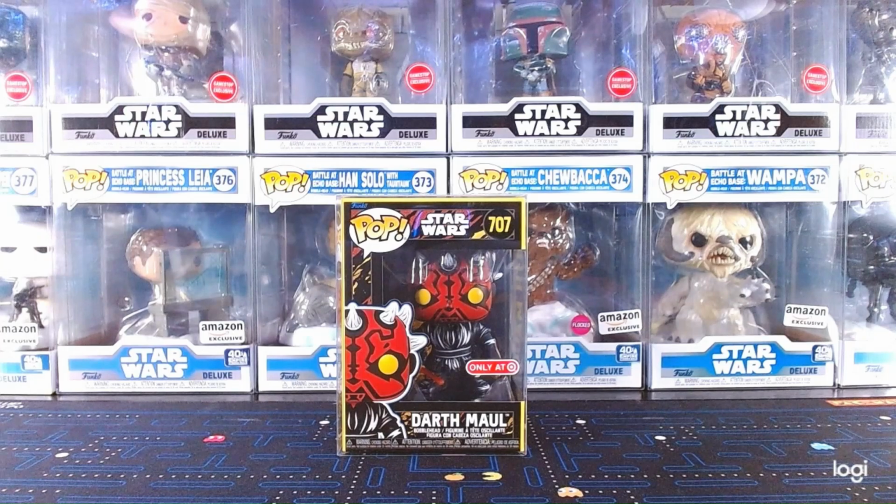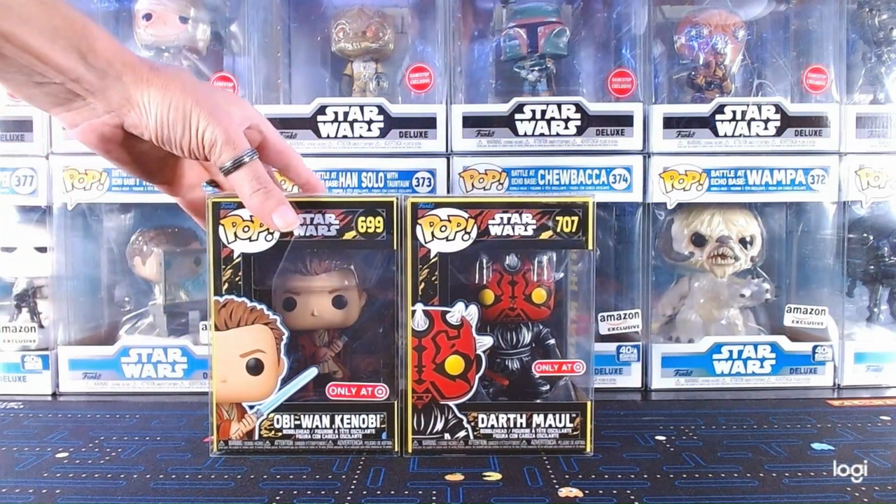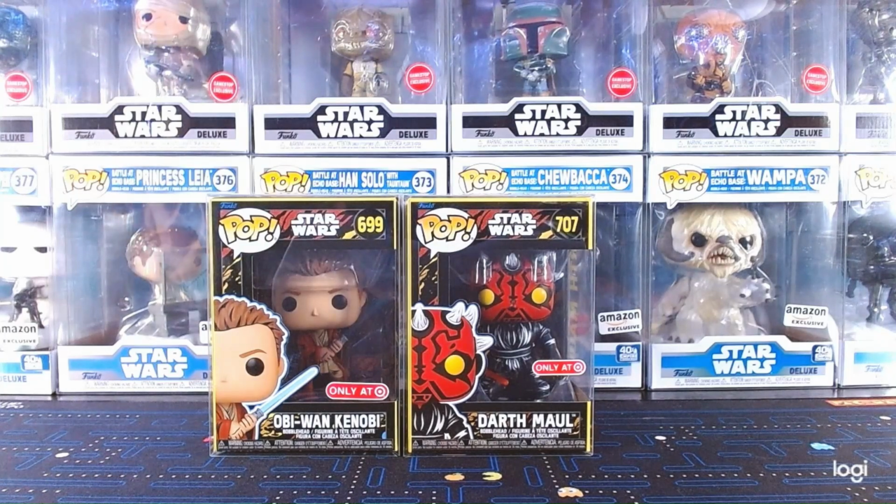Next up, we got Obi-Wan Kenobi. Now, I love everything about these pops. The box looks awesome. The paintwork on these pops looks amazing. Just everything about them. That's why it's one of my favorite sets right now.